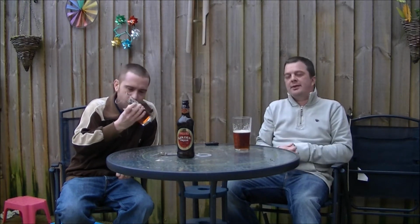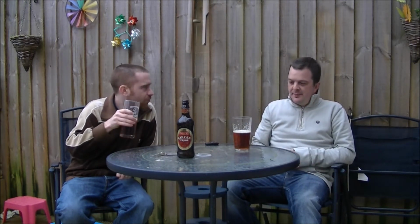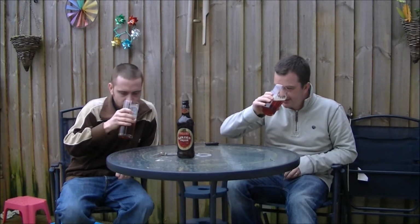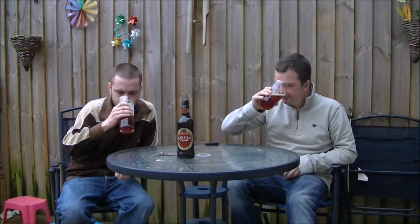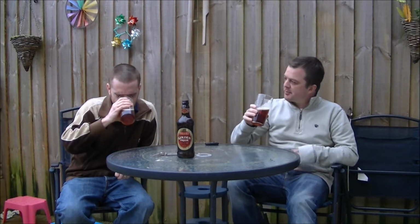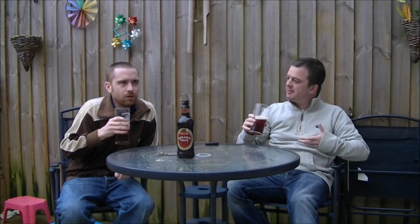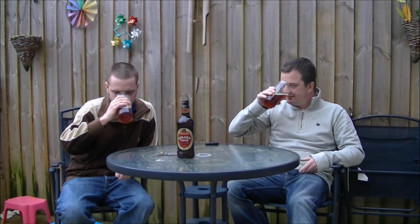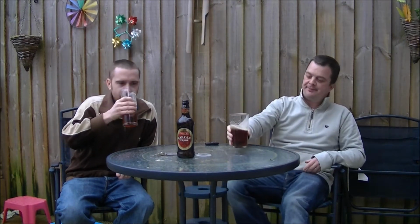That's picking up much more of the malt, I think, than the London Pride. I'm getting like a cherry or something, a berry fruit. It smells spirity, but with a berry in there. Oh, it's wonderful. That is nice.